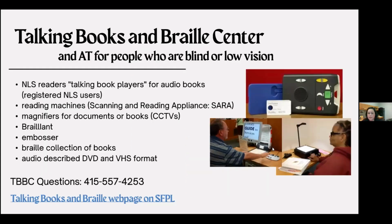Then there's the Talking Books and Braille Center. The main library is right across the street from Lighthouse, so we're very close neighbors. Sean knows about the Talking Books and Braille Center, which is currently under renovation, but we're still providing service. People who want talking book players or access to the reading machines, the magnifiers, the Braille embosser, or help with getting things in Braille can come there. We also have audio described DVDs and VHS.